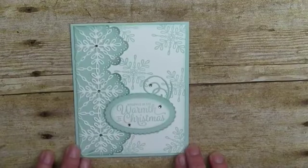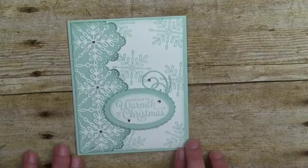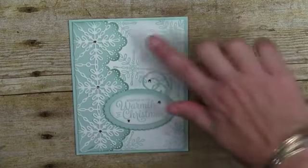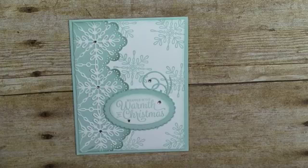And here, this one's Soft Sky, I believe. Soft Sky and Pool Party are so close, if they're not next to each other. This one here is from Soft Sky, and again, the white, using Whisper White. The background here is stamped in the Soft Sky, and it's quite simple. It's got the little swirly die on it, and it's just a simple combination there.